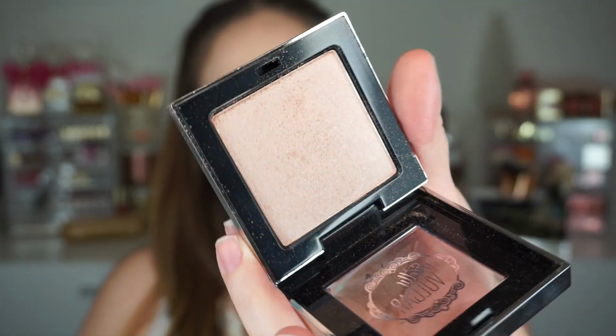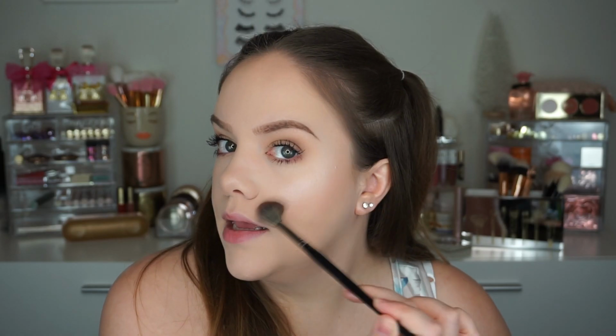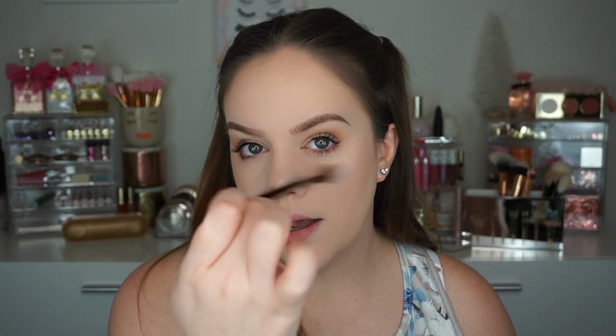I'm trying to show you guys up close. I put my brush in and just kind of tapped, and that's what we're looking like. I would like it to not be that way, but it's not the end of the world for me when it comes to a highlight. I think this is a pretty nice color too because it's light enough for me to use it being super fair, but it's not so light that other skin tones couldn't use it. Decent formula, just wish it wasn't so powdery. And that retails for $32, so kind of pricey for something that's kind of powdery, but I'm not super mad at it. It's not the most exciting thing that I've received, but overall I do like Pretty Vulgar products.